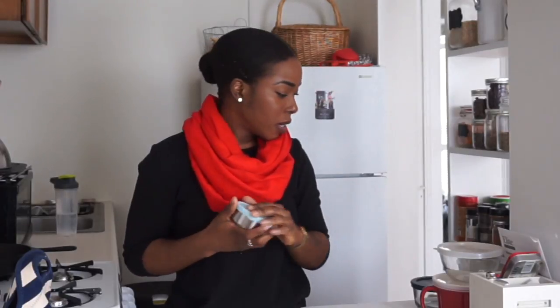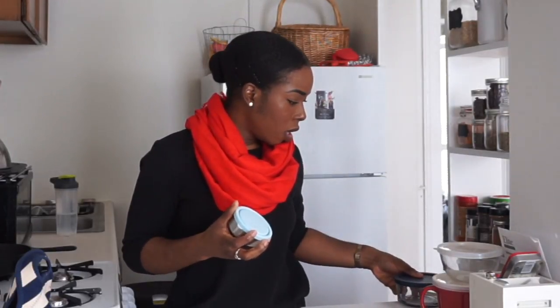For Christmas, my sister gave me this nesting bowl set of little containers here. So I usually put my snacks in there. I'll put applesauce, I'll put Cheez-Its, trail mix, chocolate, whatever it is. Just have one of these here. And this is a good portion size for the snacks, so you don't go overboard or anything like that.